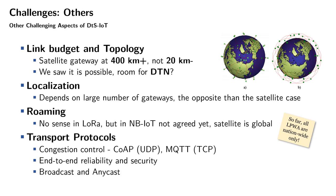And there are, naturally, some other topics. As mentioned, link budget and topology we saw is feasible from a link budgeting perspective, but naturally, this is very first research and there's room for more analysis in this regard. And then there's some topological aspect. This naturally also depends on what the topology is, what shape this network is going to have.